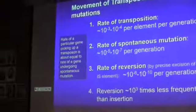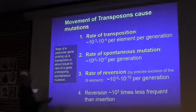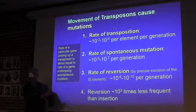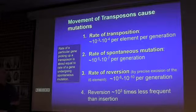You can see that the rate of spontaneous mutation is 10 to the minus 5 to 10 to the minus 7. Transposition is a little more frequent. A little more frequent. So just by chance alone, you got a transposition event. But it's very hard to tell.